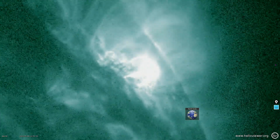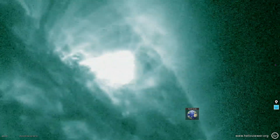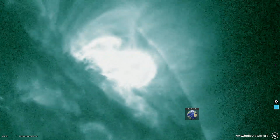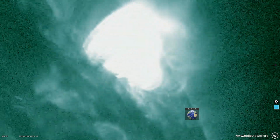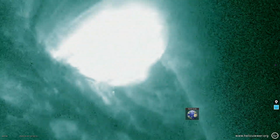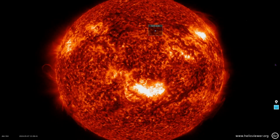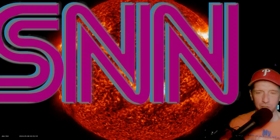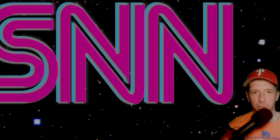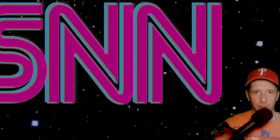Here's sunspot 3663. It still remains our TMAS, or most active sunspot. As it gets closer and closer to the limb, likelihood of producing an X-class flare only goes up. Exciting stuff for space weather, and we'll show some more imagery here in just a moment. Before we do any of that, how about a 48-hour video from SDO?